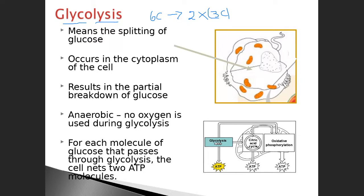Okay? There's no CO2 made. How come there's no CO2 made? Miss Kayla, why is there no CO2 made? Because it's anaerobic. Thank you, Miss Kayla. There's no oxygen, so you can't make CO2 if there's no oxygen. Good. So no CO2. NADH is, you don't know this, I'm going to tell you, 2. So 2 hydrogens are broken off, and they get picked up by NAD and become NADH.